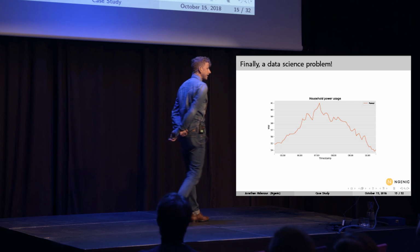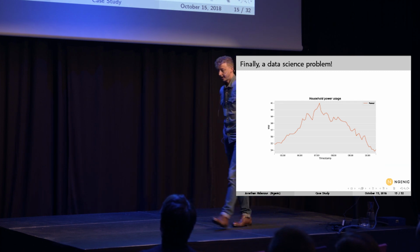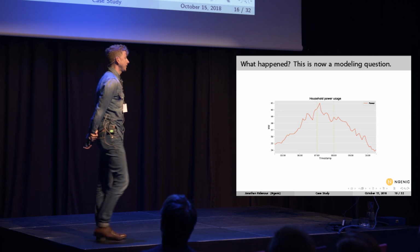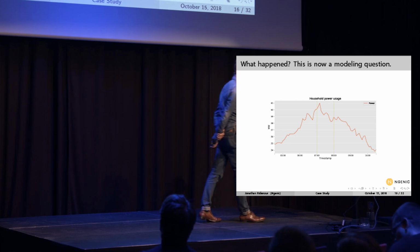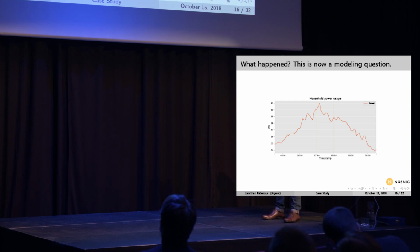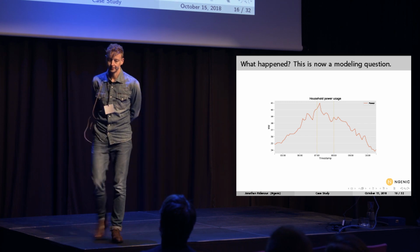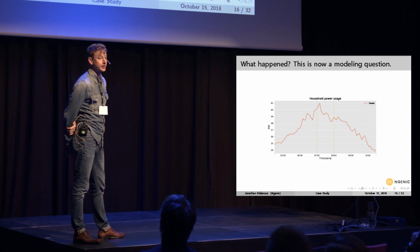So looking back, you have this curve, household power usage over time. It's a time series, and we want to figure out, is it lower, is it different, is it higher than what it should have been? So when you talk about trying to compare something to what it should have been had you not done something, this is a modeling question. So here we have these vertical orange lines, and that indicates when the Ngenic load shifting technology was in effect. So we basically identified, between 7 and 8, we think there's probably going to be one of these critical peaks.